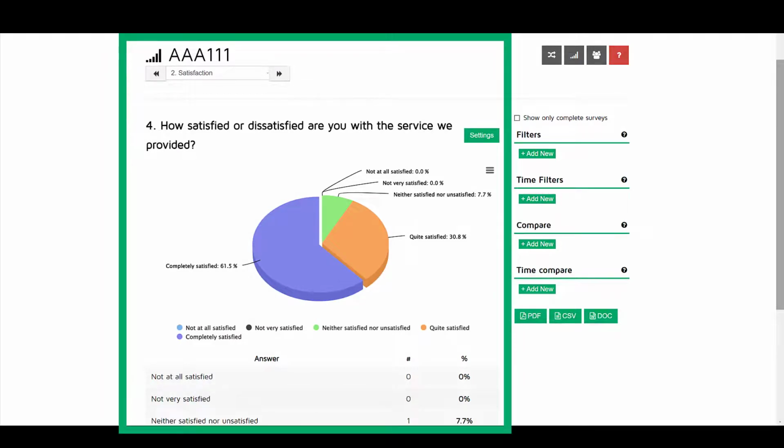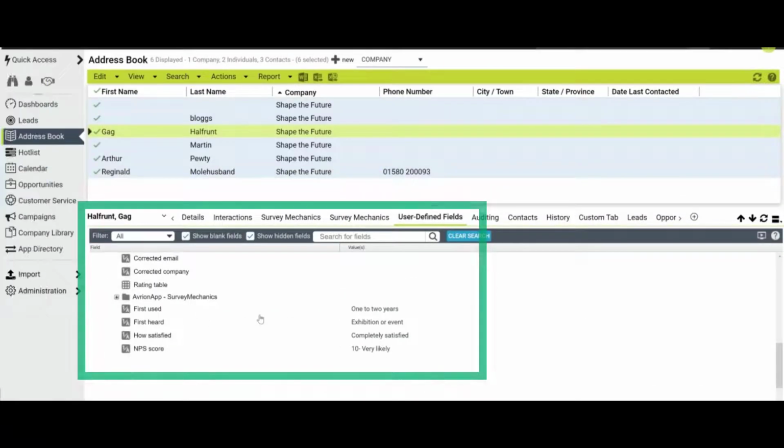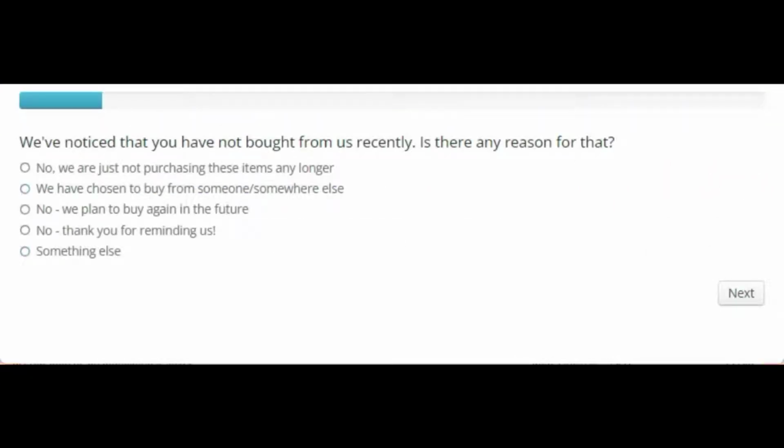With Maximizer powering your surveys, you'll be able to understand, almost immediately, what's making your customers happy or not, and what you need to do more of, and maybe what you should do less. Customer satisfaction levels can be fed into your Maximizer records automatically, with any other preferences or feedback you choose. It could be where they choose to buy, their purchasing criteria, for example, price, or speedy delivery or support, where they get their marketing information, and so on.